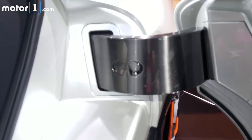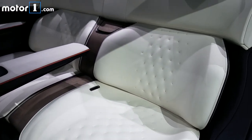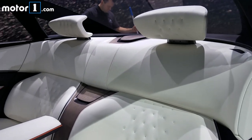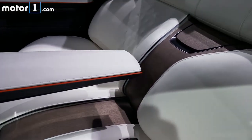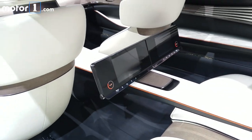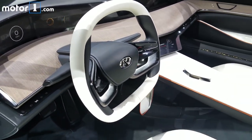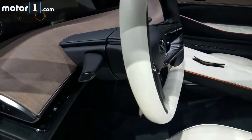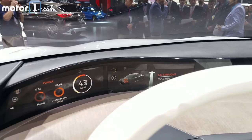As in fact are many aspects of this elegant concept car's somewhat futuristic four-seat interior. Infiniti says the Q Inspiration is packed with all its ProPilot semi-autonomous technology, and that under hood there's a variable compression turbo engine like the one in the new QX50. But for now we're just soaking in the wonderful assortment of leather, wood, and metal in the cabin.